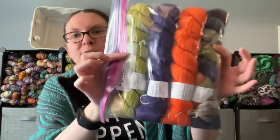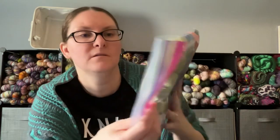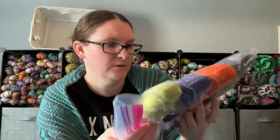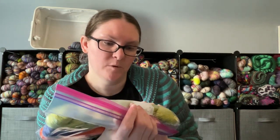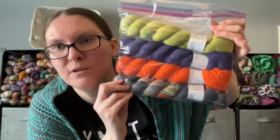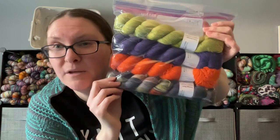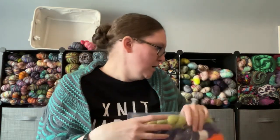So I had a viewer send me some mustache yarn 50 gram skeins. So I can do heels, toes, and cuffs. I can do gnomes. This is a Halloween set. We got Strange Brew. What's the orange one? Jack-o'-lantern. The purple one is Purple Potion. And the green one is Goosebumps. So I don't know what I'm going to do with these yet. Heels, toes, and cuffs. Maybe I could do some stripy Halloween socks. So thank you to that viewer.